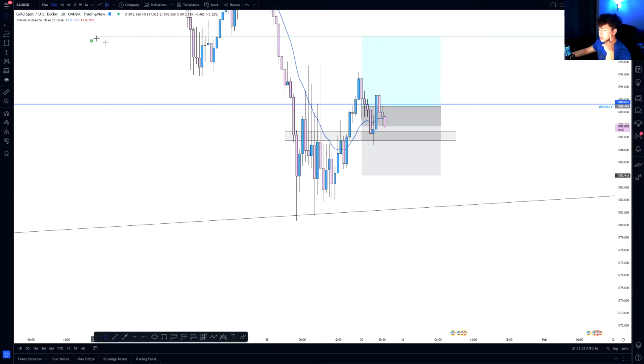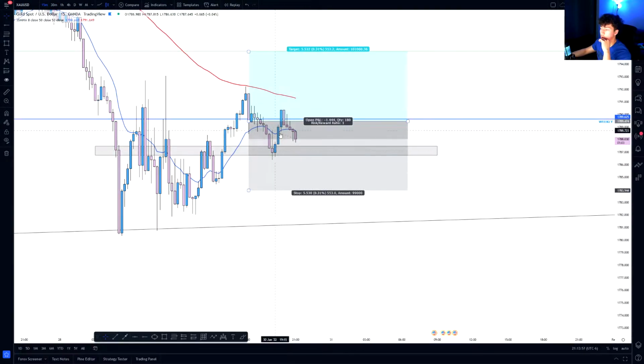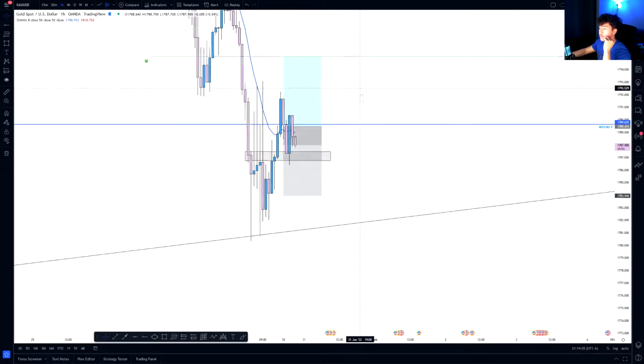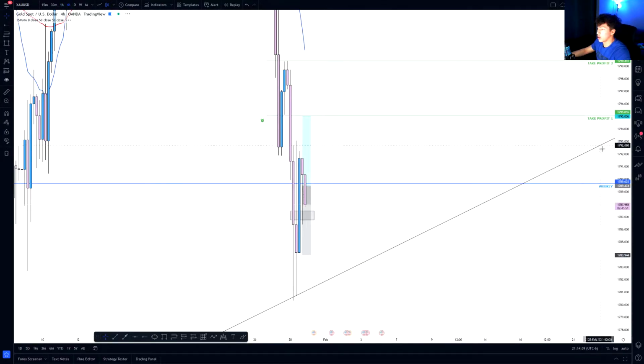So literally all I'm expecting right now is for price to just do its thing and get its little wickage to the bottom side. And notice how our 30-minute has literally no wicks to the top side at all. We are basically just filling in the gap, filling in the missing price to the bottom side before we literally fly, or at least I'm expecting a flyby. So I'll update you guys.